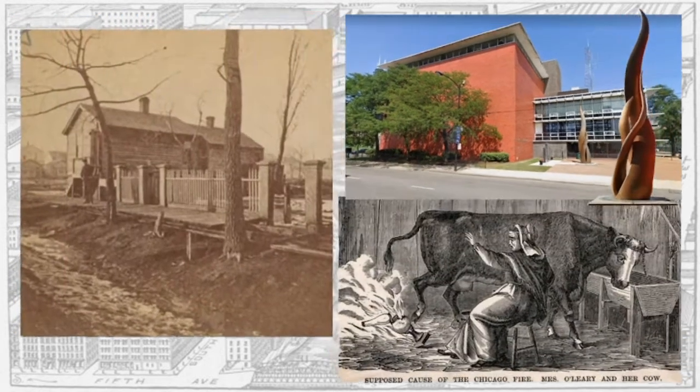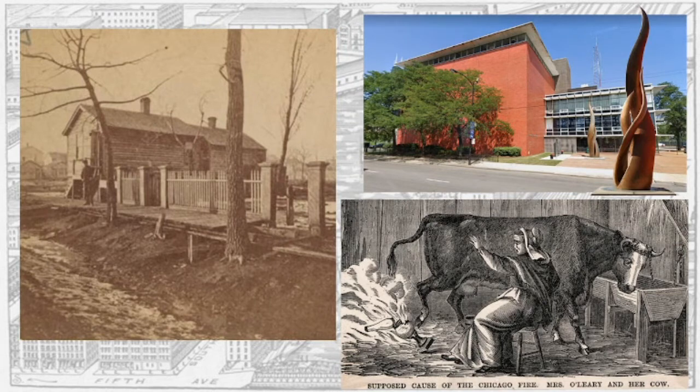It stands on the very spot where Mrs. O'Leary and her cow were wrongly accused of starting the fire. Among her 5 children was James Patrick. He was 2 years old at the time. He would later grow up to be quite successful, albeit in some very risky ventures.